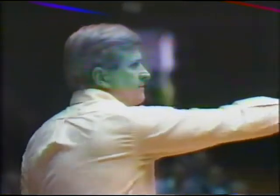12 points for Daryl Knight off the bench. 10-point lead for Louisiana Tech. Blocking foul coming up right here against Louisiana Tech's Daryl Knight, I believe.